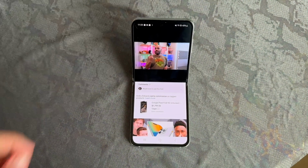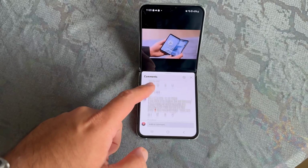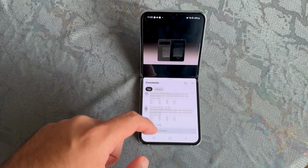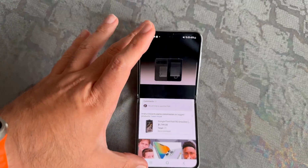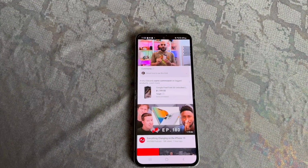The new navigational pane adds even more shortcuts for easy one-handed use. Toggle notifications, screenshots, a trackpad cursor. It turns the compact folded state into a mini workstation.